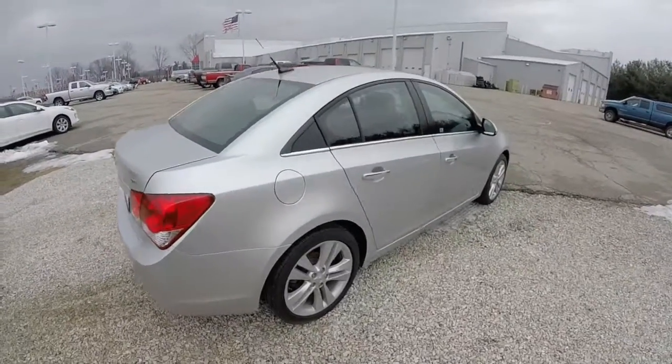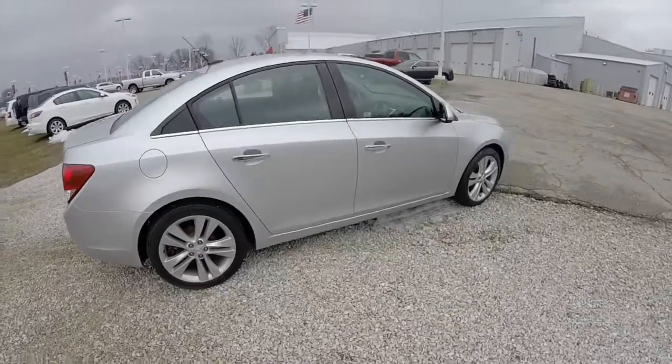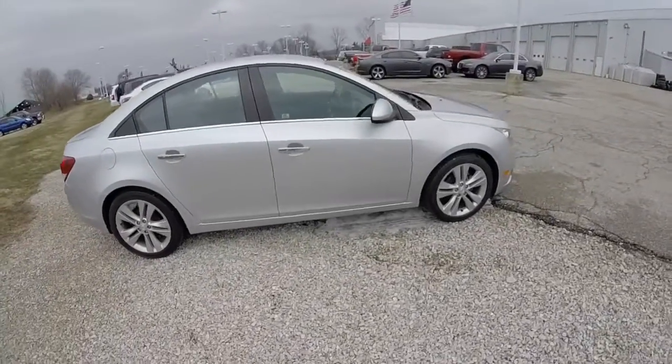Alright, this does conclude our quick walk around look at this 2014 Chevrolet Cruze LTZ.